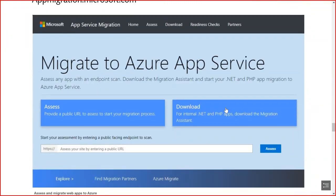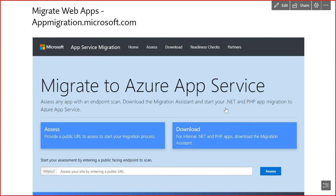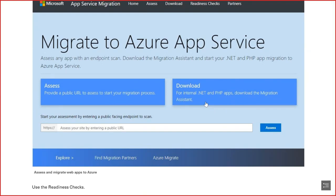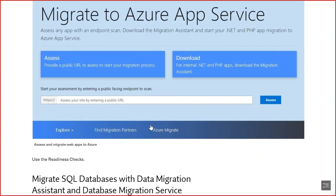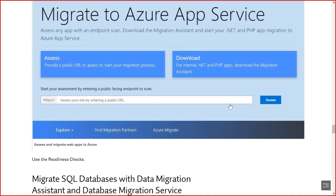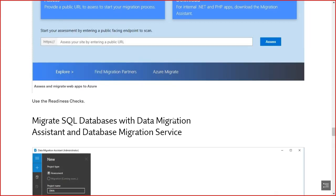For web applications, there is a portal, and this link is available from the Azure Migrate site. That links you to the App Migration Microsoft.com portal. What it does is basically it looks at a web application. You key in the web application's URL here. It'll tell you if it can migrate or what you need to do to migrate. If you've got an offline application that is not available to the internet, you can download an assessment assistant. You run that against the application, and it will allow you to assess the application and see how you can migrate. There's also a readiness check to see how you're ready. It's basically a checklist of all things that you need to check before migrating an application.